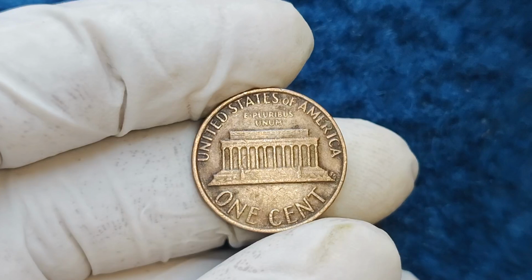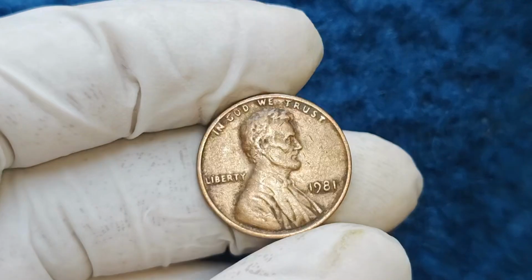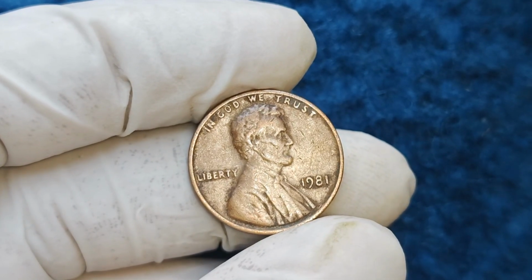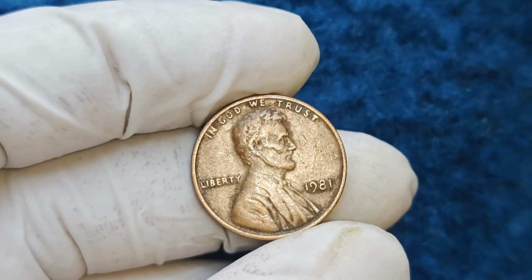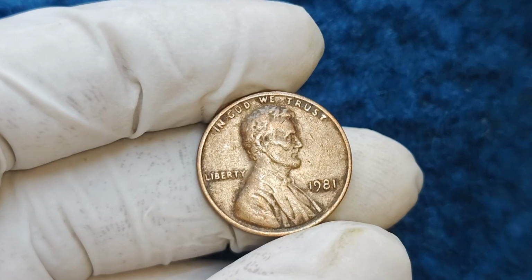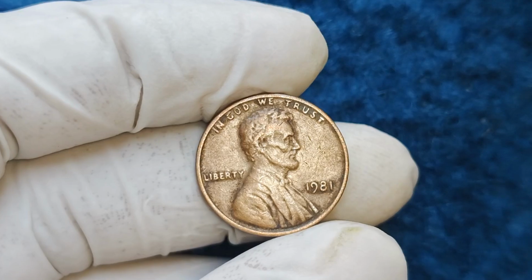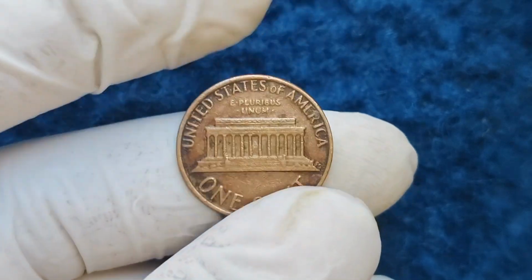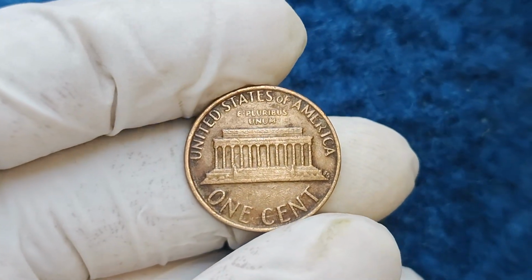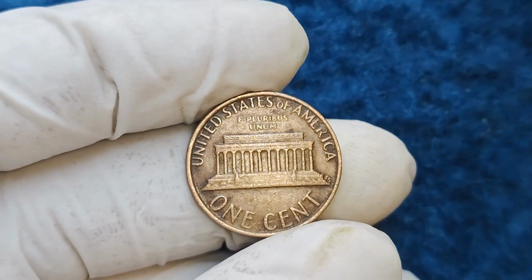Now, here's where things get crazy. While most 1981 pennies without a mint mark are common, a rare few were struck with a unique minting error, making them ridiculously valuable. These aren't just any old pennies. They have certain key characteristics that make collectors willing to pay big bucks. Now, before you start checking every penny you find, let's talk about what makes this specific one worth more than a luxury sports car. Coins with scratches or dirt won't fetch nearly as much.